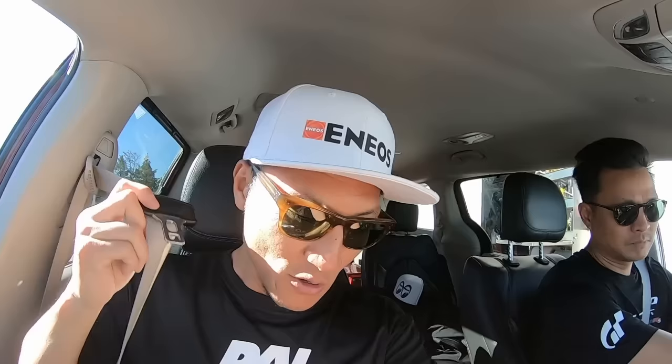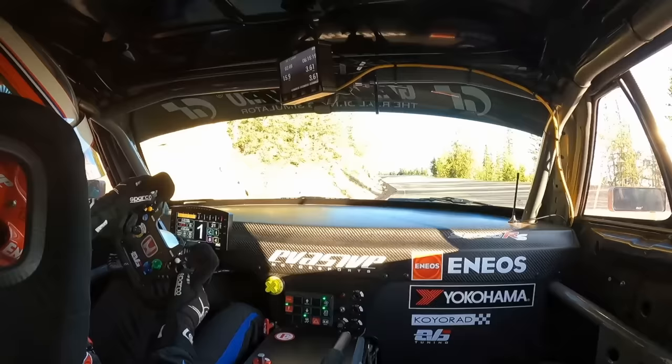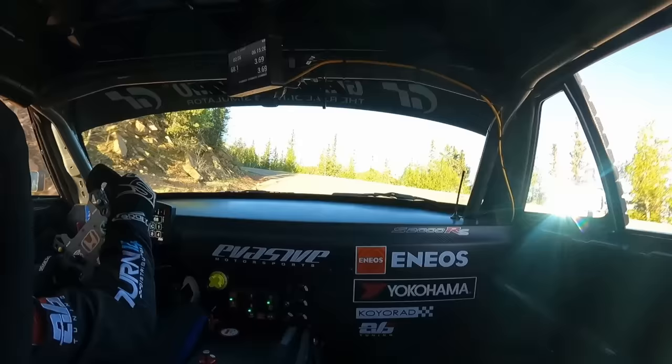Qualifying didn't really go as planned. We got one pass, which is good, but little issues. Got little brake issues, and then it was the first run, so we didn't have good temperature on the tires, so the run was slow. But we're hoping to get brand new tires for the second run.